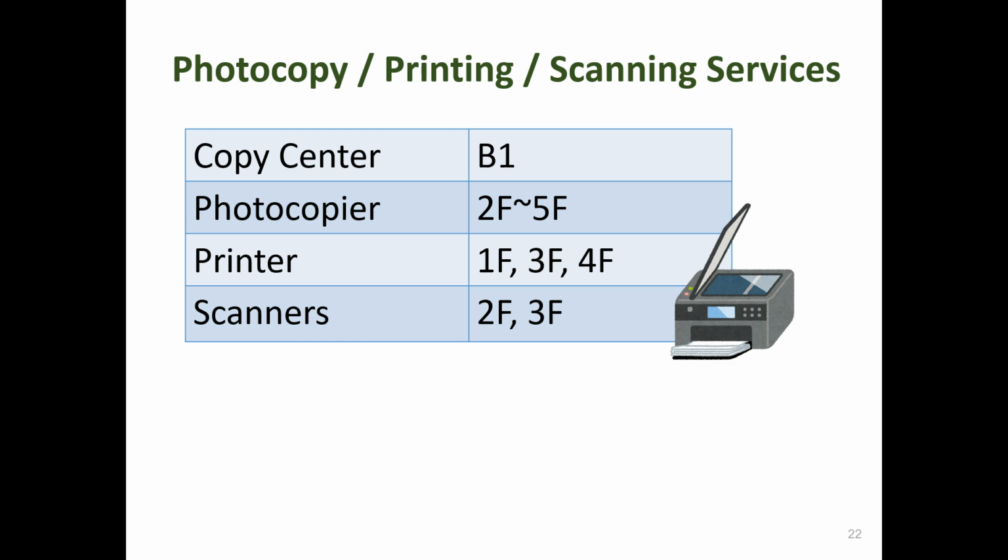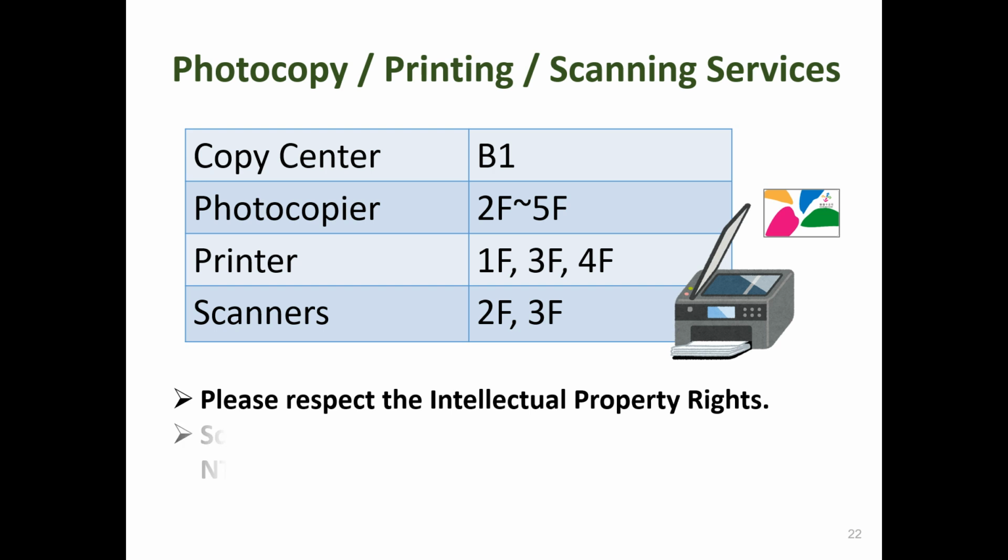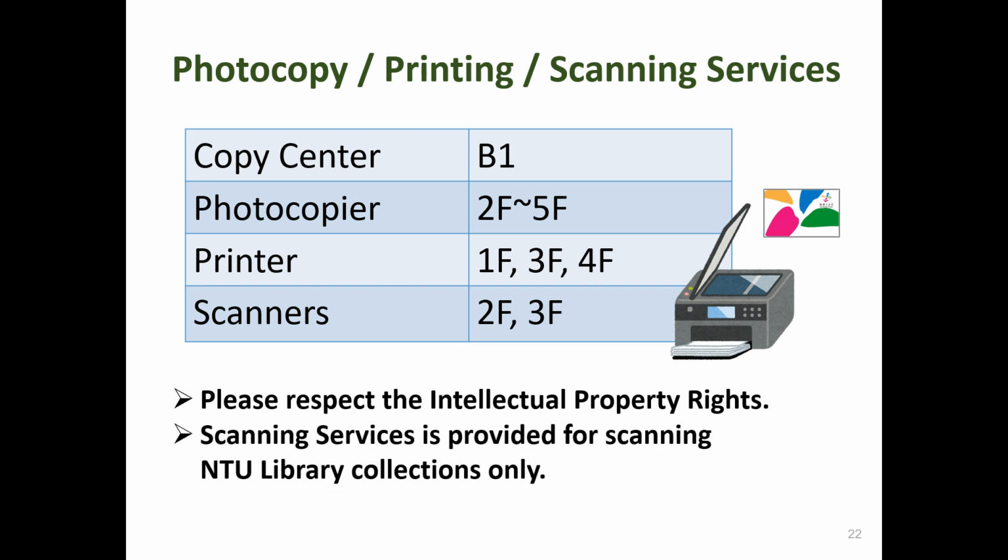And there are also photography, printing, or scanning services on different floors. Users can buy the copy card at B1 Copy Center or use the card vending machine on each floor. Besides, some copy machines are available to use the Easy Card. And I'd like to remind you, be aware of intellectual property rights. So the scanners are provided for scanning NTU library collections only.